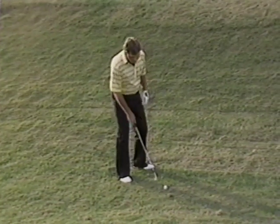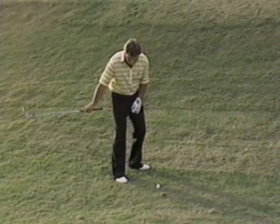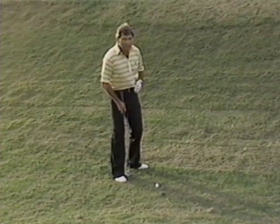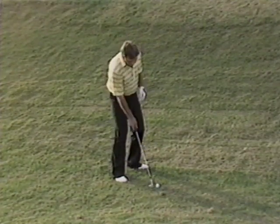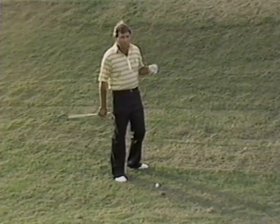So what I'm going to do here is get up a little bit closer to the ball so that I can keep the club accelerating through the ball, and I really want to stay down on this shot. The only place you can really make a bad mistake here is if you come up out of the shot too soon with the ball below your feet, and you'll hit it to the right.